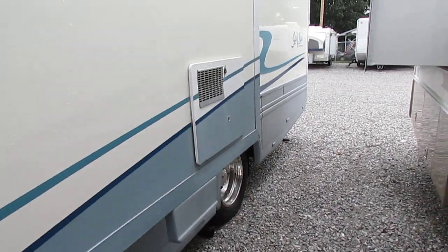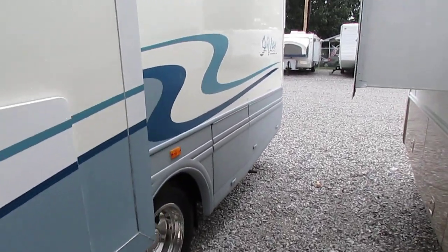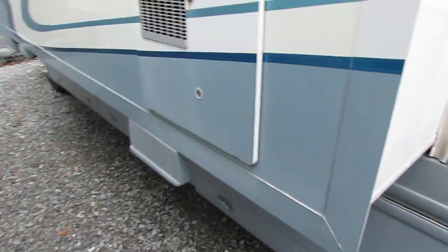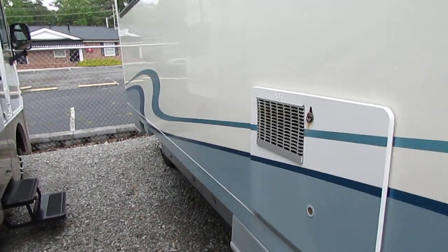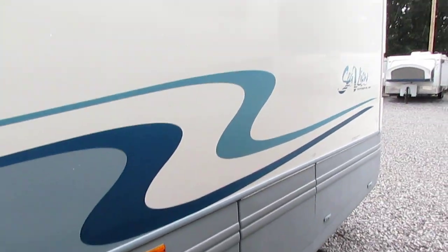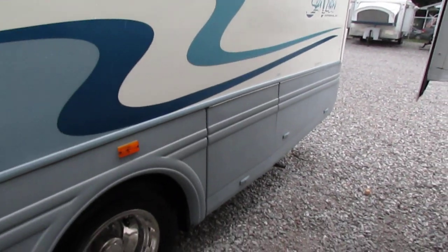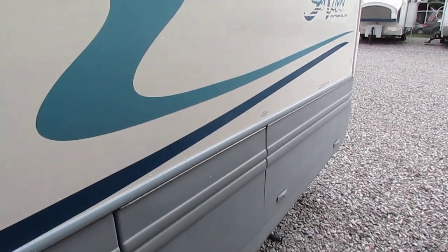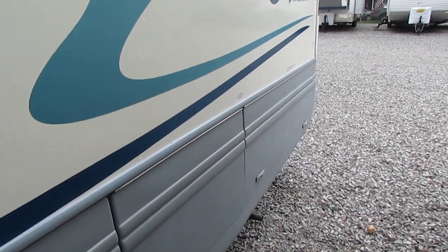These Nationals, they about price themselves out of the market. I mean, these things new were about $25,000 more than a comparable Fleetwood or a Coachmen or anything like that. As a matter of fact, this particular one right here was almost as much as many entry model diesel pushers when it was new. And that's in 2001 prices.